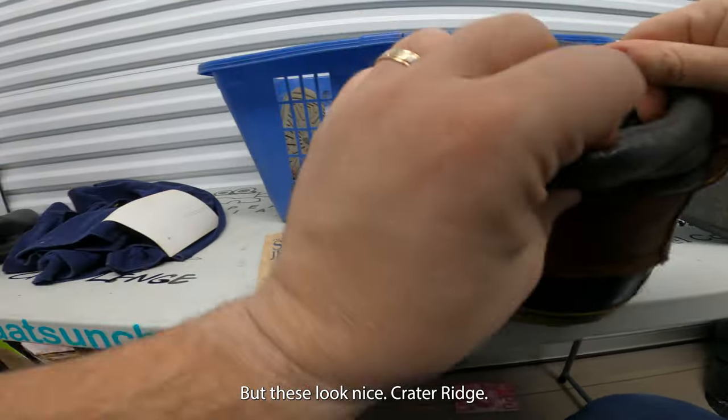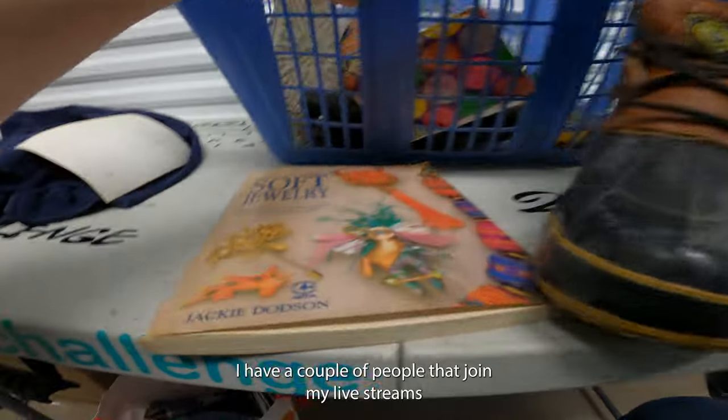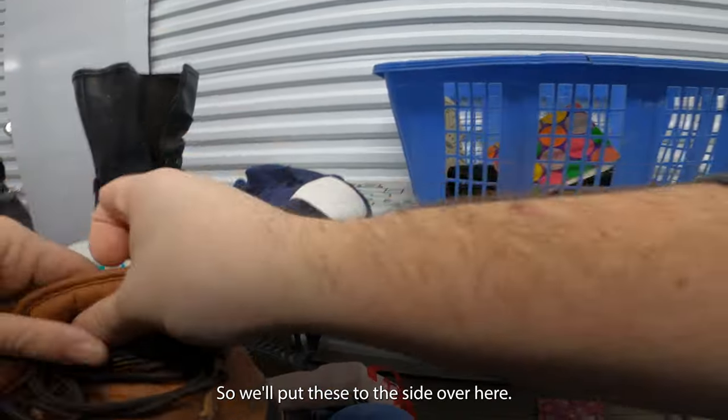Crater Ridge? I feel like I've heard of this brand before. Size 9. Not bad. Good looking boot. I have a couple people that join my live streams that will definitely buy these. So we're definitely going to keep these. So we'll put these to the side over here.